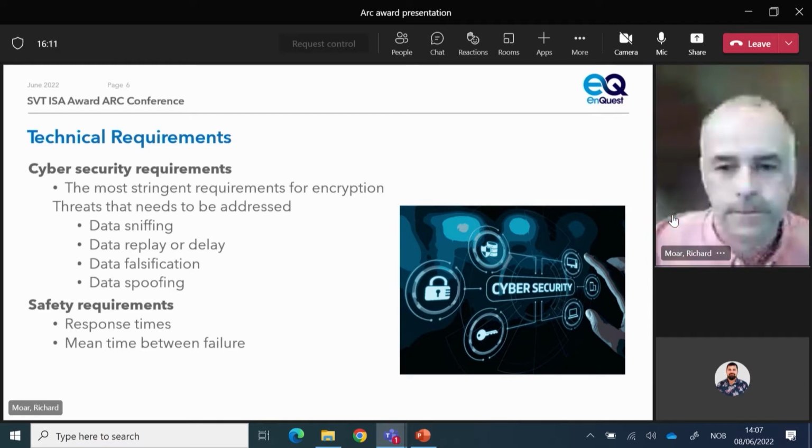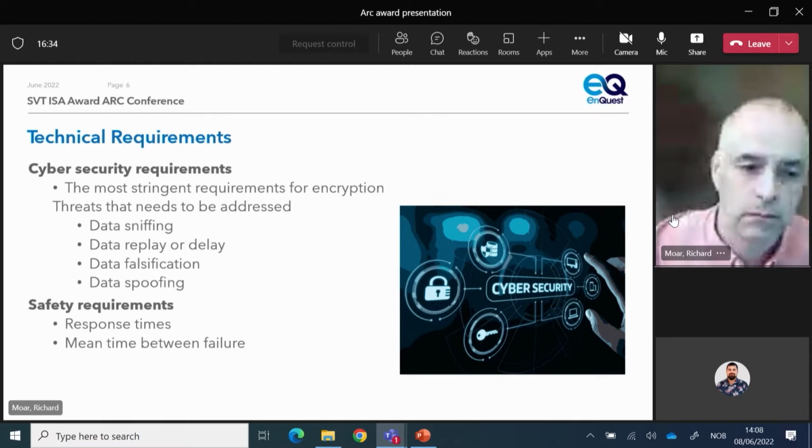So my name's Dave Keane from Drager Safety. I helped design the system, and basically one of the biggest concerns was cybersecurity, so we needed to address common threats for wireless communication, which are data sniffing, replay or delay attacks, data falsification and data spoofing, but we still need to have the safety requirements for response times and mean time between failures. Next slide.